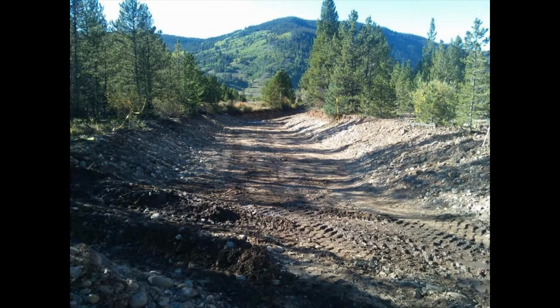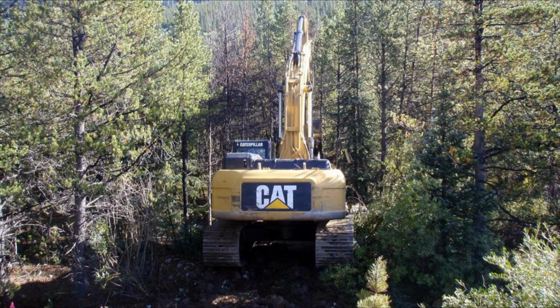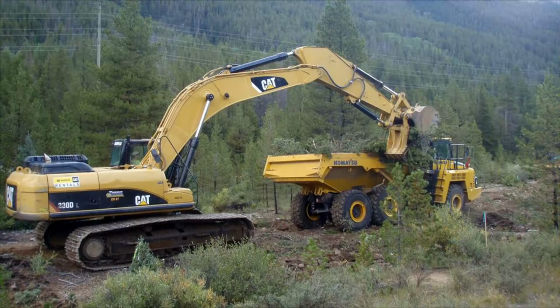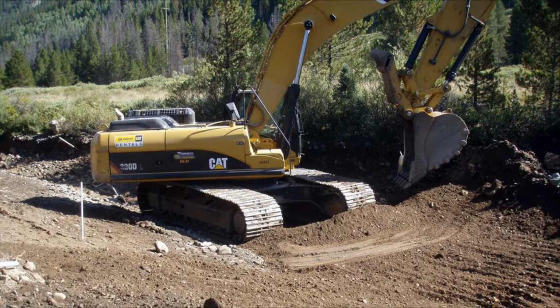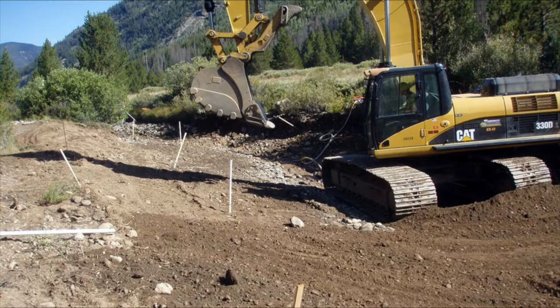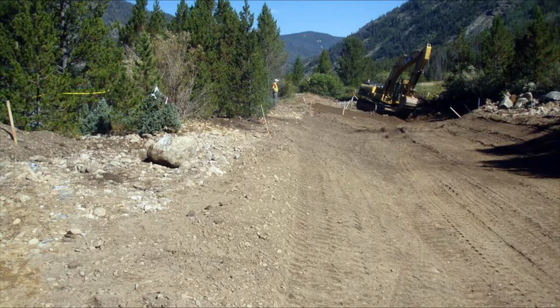The preliminary design, completed by Forest Service hydrologists, was reviewed and tweaked by the team developed by the Watershed Group and the Forest Service to manage the restoration. Ecological Resource Consultants was hired to bring its stream restoration experience to the project. Working with the Forest Service hydrologists and the Watershed Group, they developed a final plan. The design called for a winding stream channel with bends, pools, riffles, and gravel bars. The channel was sized to move water and sediment in balance with upstream and downstream flows, but also to flood periodically to support vigorous bank vegetation.